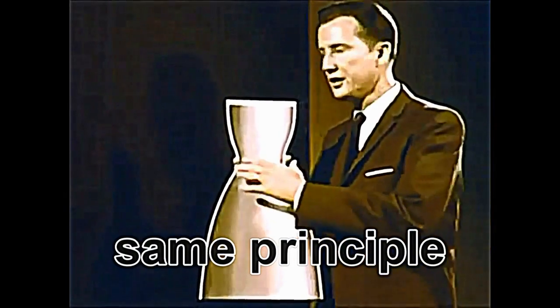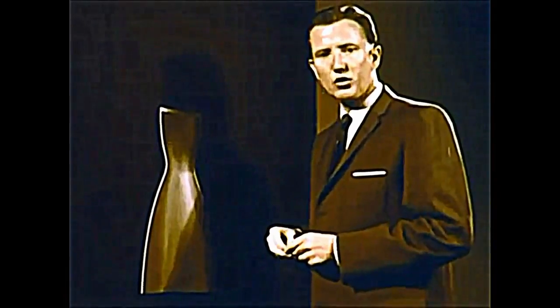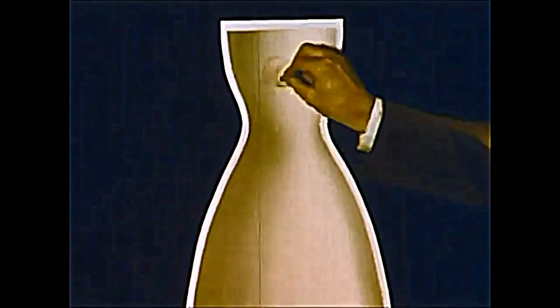If we look at a representation of a rocket engine's thrust chamber, we see the same principle applied. Through combustion in the thrust chamber, great amounts of energy are released. Hot expanding gas escapes through the nozzle throat. Because of the design of the nozzle, the mass of escaping gas molecules is accelerated rapidly. This kinetic energy, bursting from the nozzle exit at supersonic speed, generates an enormous force.